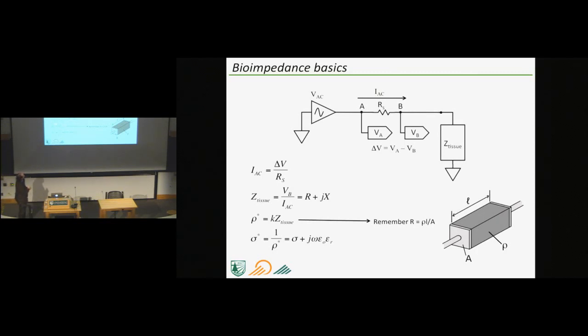This measurement gives you a resistance and a reactance. You can relate this to the actual conductivity or permittivity of the tissue through a cell constant, which is related to how the electrodes are configured. In the typical case, you have R equals rho L over A, where L over A ends up being your geometric factor, which is dependent on the electrode array. That's the basic measurement for how you would make an impedance measurement.